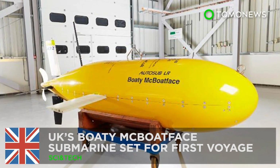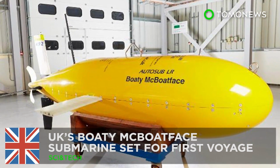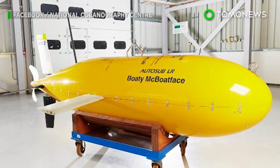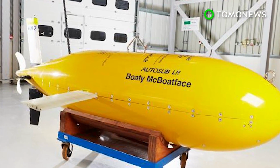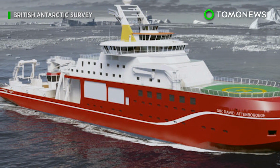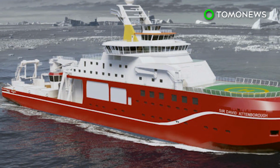UK's Boaty McBoatface submarine will soon begin its first voyage. The yellow submarine, named Boaty McBoatface, will embark on its first voyage this week. The silly name was in fact chosen by the public for the UK's new polar research ship, but the British government didn't appreciate the humor.